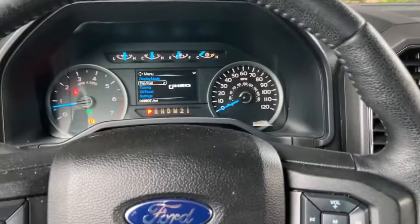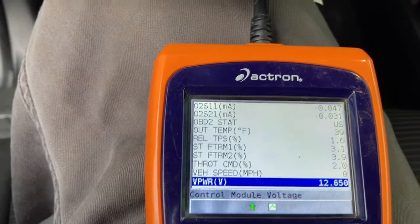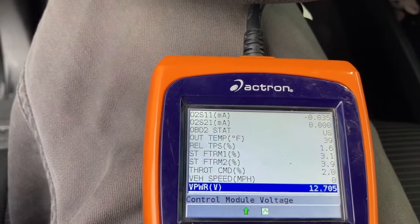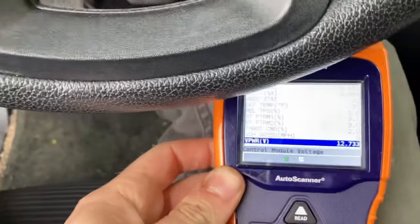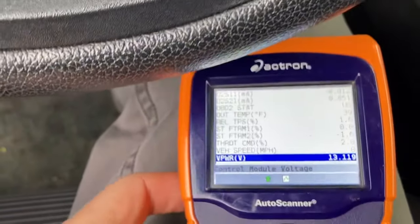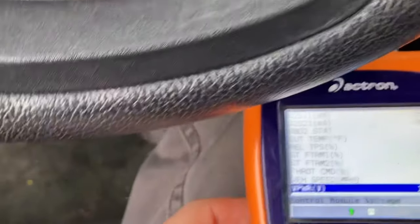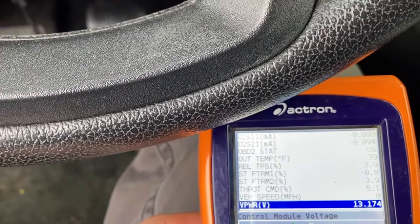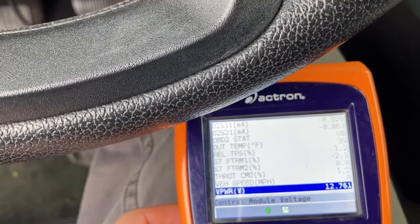So I'm gonna have to do more digging, and anything else I find out, I will keep you updated. All right, so quick update. Now it's showing me 12.6 volts while this truck is running. Let me give it a little rev, but I don't know. Something, the alternator. Might need an alternator. I can't tell. At 13, then it probably goes back down to 12. Yeah, maybe the alternator is bad. We're gonna have to look into it.